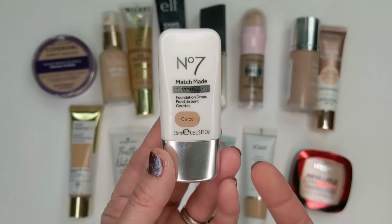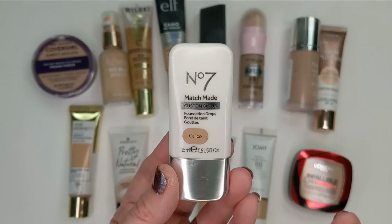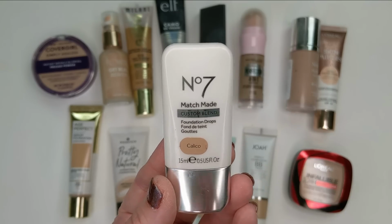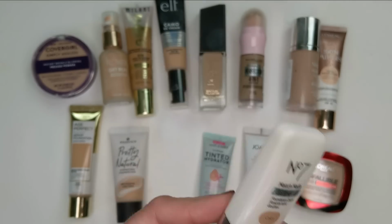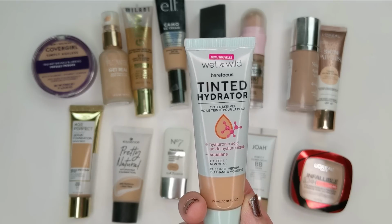I'll scoop a little bit of that out of the jar, put it in my hand, and then put a couple drops of this, and I make my own tinted primer. And I love doing that with this. I just think it's the perfect combination because that primer makes my skin look so smooth, and then this gives it a little bit of coverage. So this is just a really versatile product. And then we also have the Wet n Wild Bare Focus Tinted Hydrator.